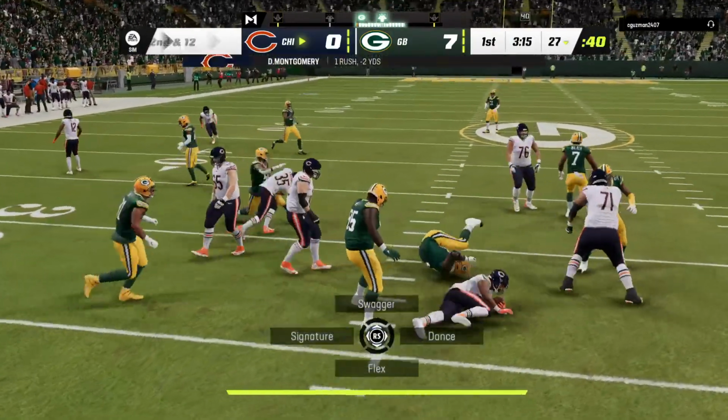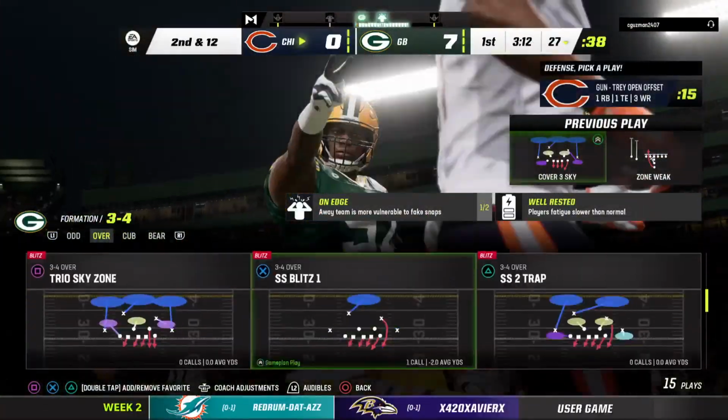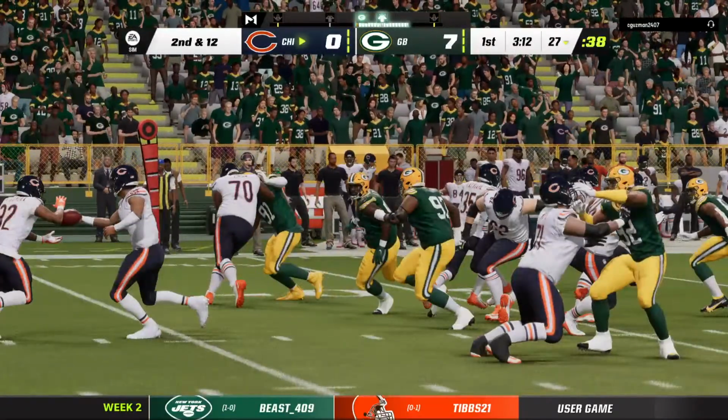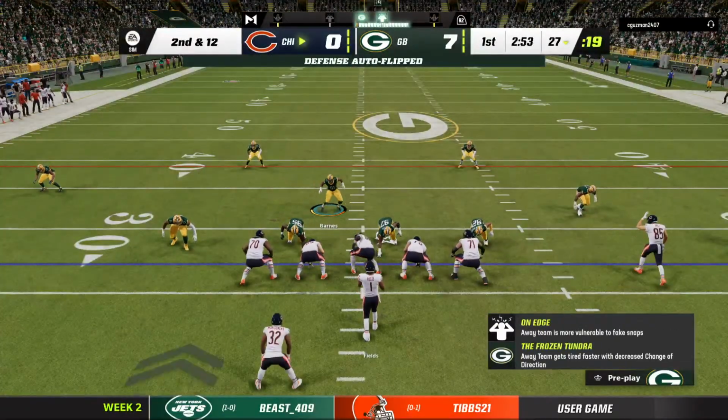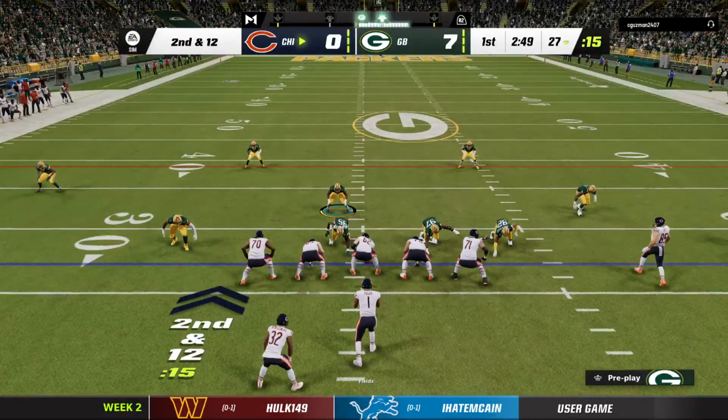To Montgomery to begin the drive. And he is met quickly in the backfield. Down he goes, folded like a lawn chair. Big Kenny Clark that time, pushing upfield to make the tackle for loss. So the opening play of the drive goes backwards. Now they'll come up on 2nd and 12.